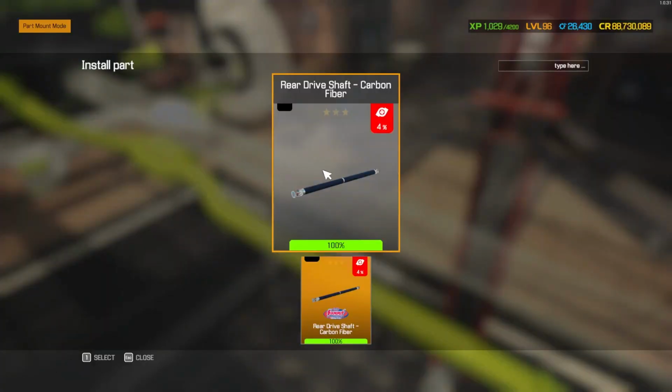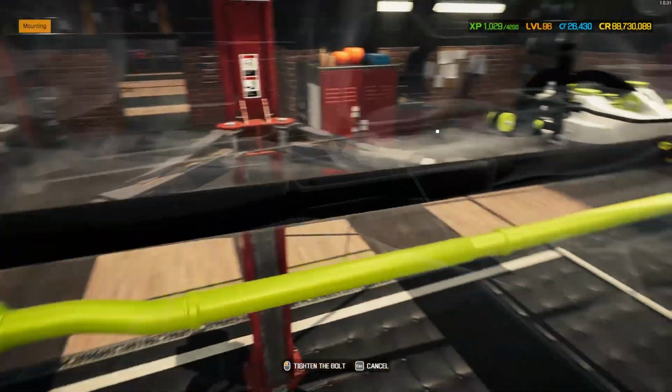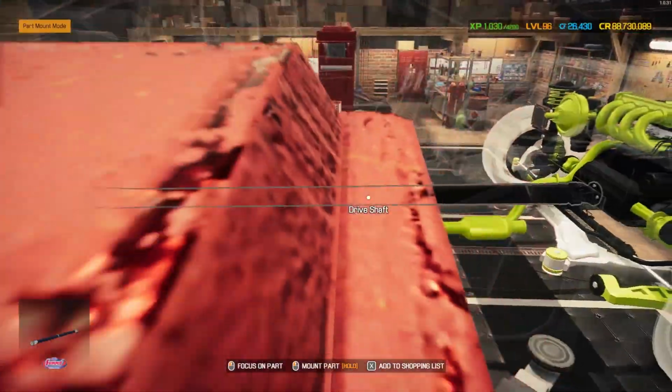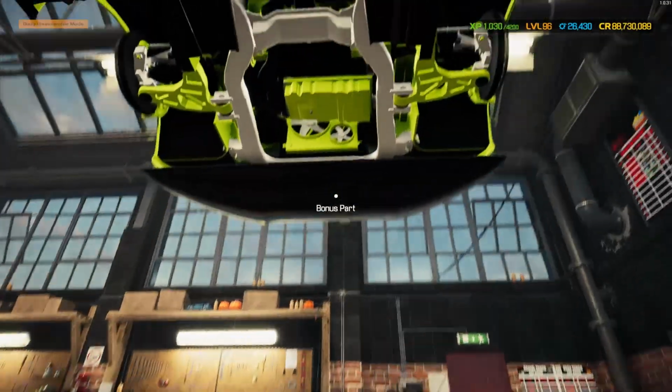Then we got the drive shaft, which is just in a black, completely blacked out on there. Not going to be visible from most places, and this is normally the carbon fibre one, which I never leave the normal carbon fibre on. Just black it out and make it look cool. But I think that's everything, so let's take a walk out.